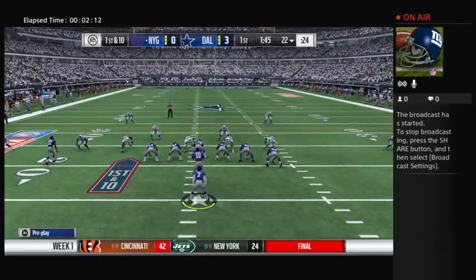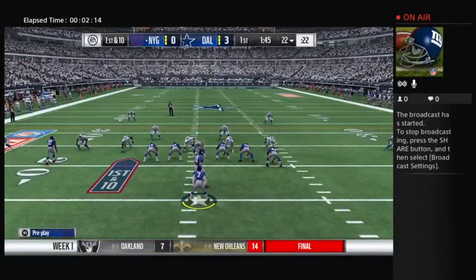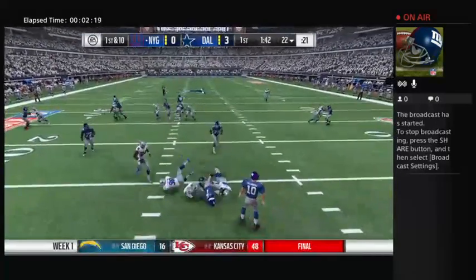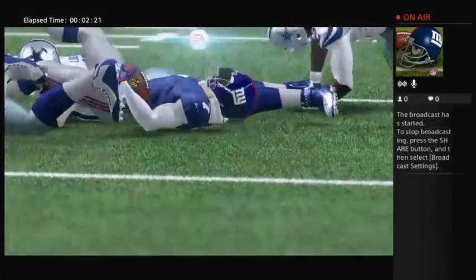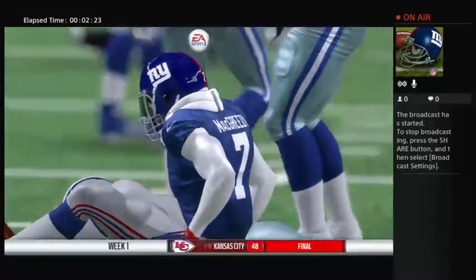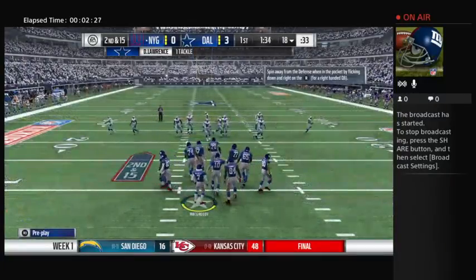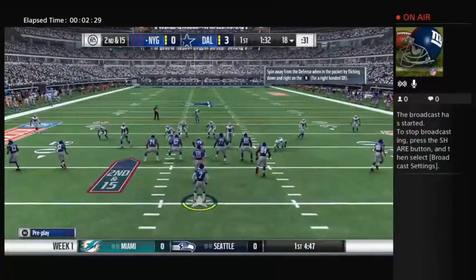Another pistol look here. And on the ground they go with the running back. And he is going to lose yardage here. It's a loss of 5 there, bringing up second. So the defense has put them in a tough spot. It's second and long.